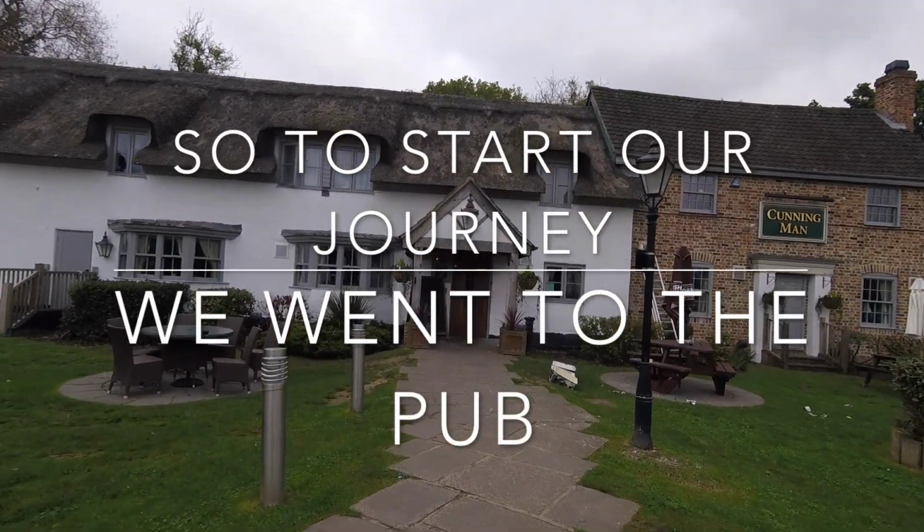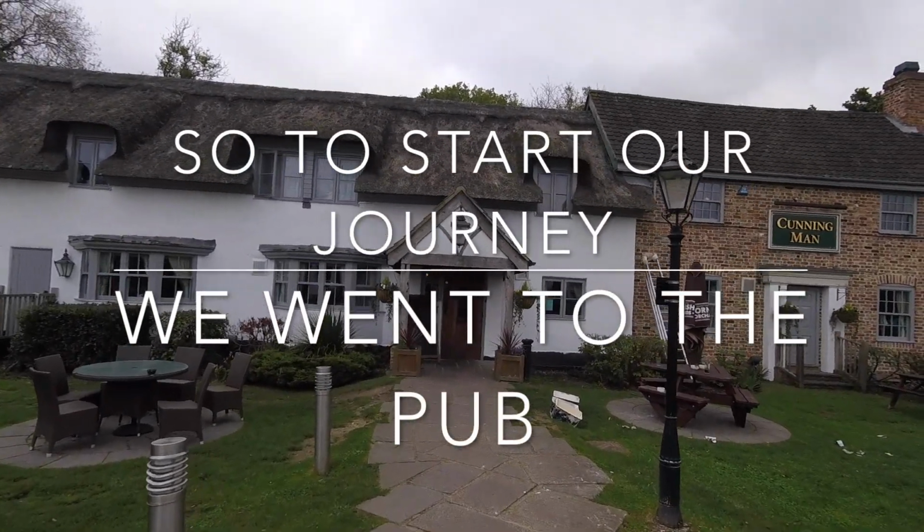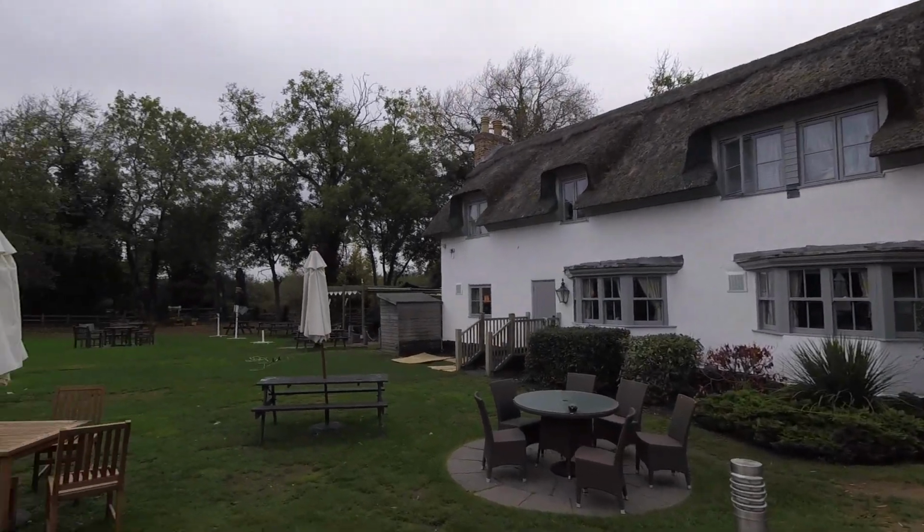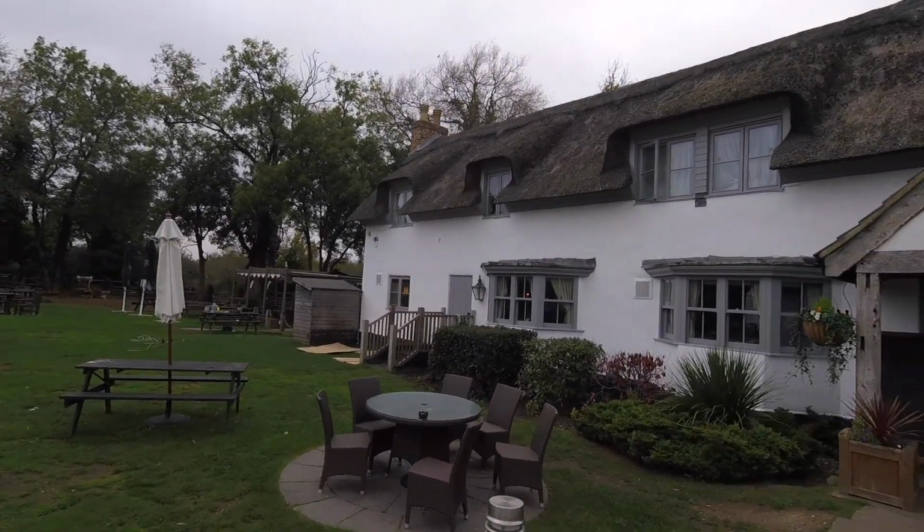So here we are. We're at the Cunning Man near Burfield Lock. It's on the Kennet and Avon. We chose it because it's such a beautiful pub, gets very good reviews, and it's right by the canal. Bonus.